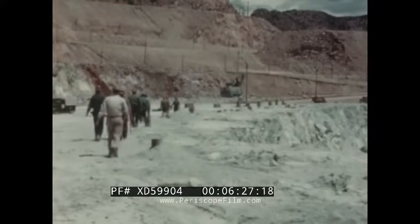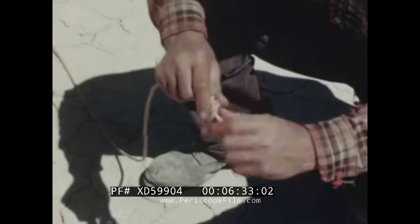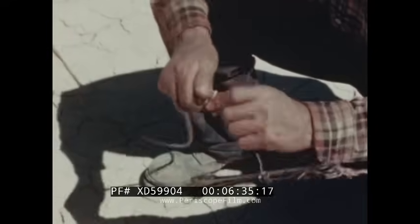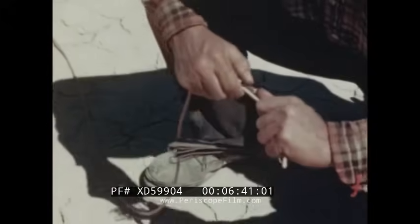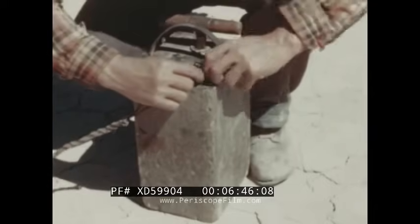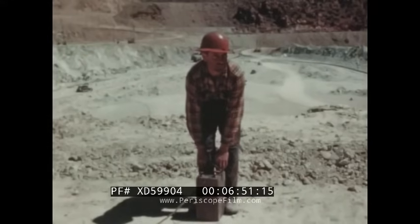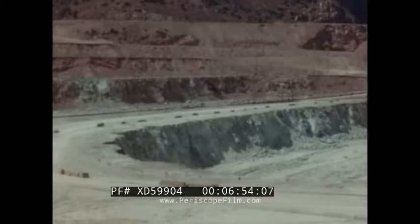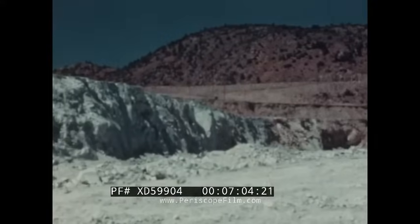At the warning signal, everyone must leave the blasting area. After the area has been cleared, an electric blasting cap is attached to the end of the main blasting line. And finally, the wires from the cap are connected to a hand blasting machine. And then, fire. There goes 250,000 tons of broken ore. Now let's look at another heavy blast viewed from the bottom of the pit.